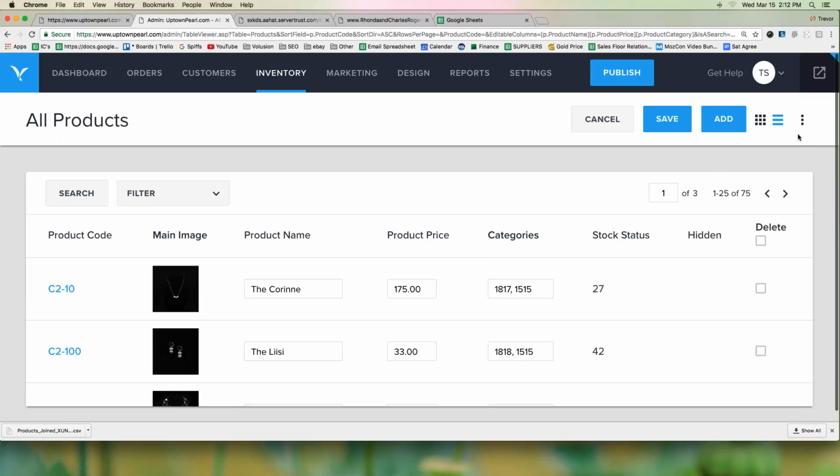Now, let me show you some other cool stuff with this. Notice this little vertical dot icon up here. Okay, you guys see that?